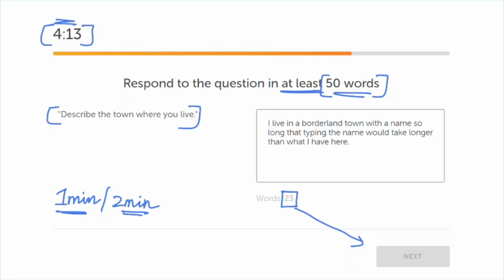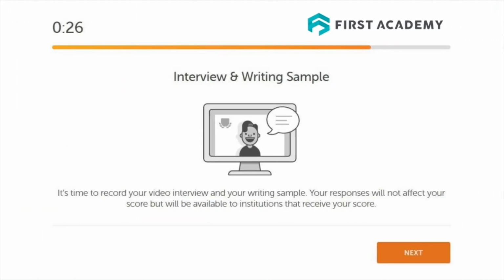This question type actually marks the end of all the question types in the Duolingo test. Once you're done taking all these questions, you move on to the next part, which is the interview and the writing sample part. Remember, you'd have to do this, but remember that your responses will not affect your score. However, the institutions will be able to view your response and view what you've said and what you've written. And remember, your responses are being recorded via your webcam. So make sure that you say something nice and that you're presentable when you're taking the test.